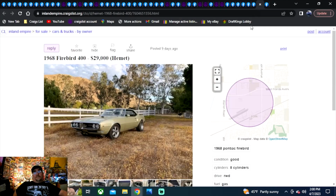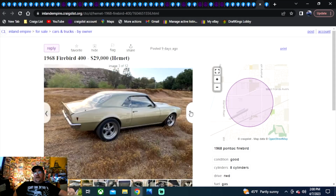On to another one before the pick of the day. And we showed this car in a past episode, so it never hurts to watch past episodes, rounding them up. A lot of times we show the same cars, unfortunately. But if they're still listed for sale, that's the objective, to show you what's out there for sale. It's going to be Inland Empire, California. 1968 Firebird 400. 29,000 for this car.